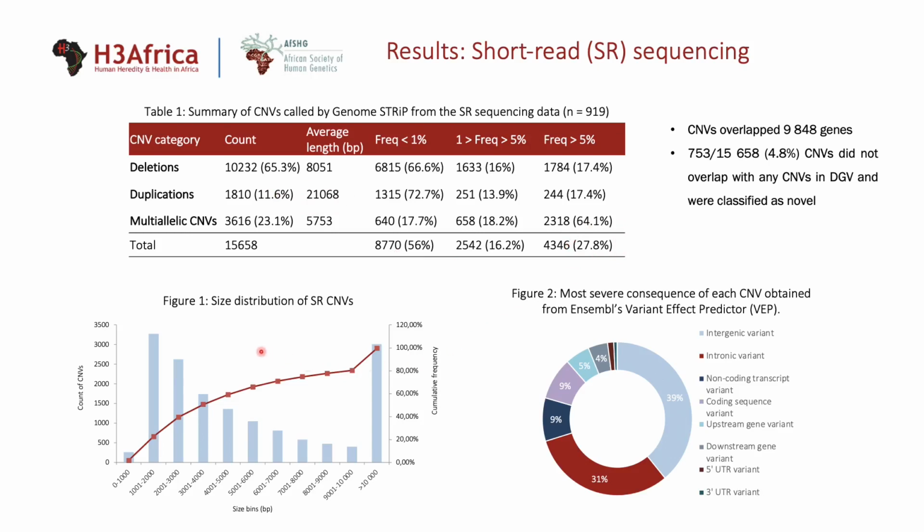When looking at the size distribution of the short-read CNVs, you can see that the tool used is not capable of detecting small CNVs. Figure 2 shows the most severe consequence of each CNV, and 9% of the CNVs affected the coding region of a gene. Lastly, 4.8% of the CNVs were classified as novel.